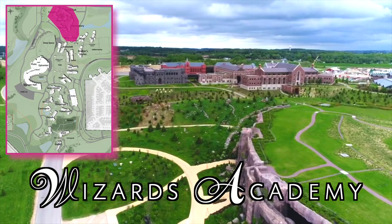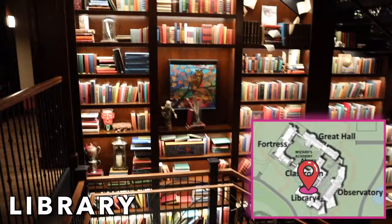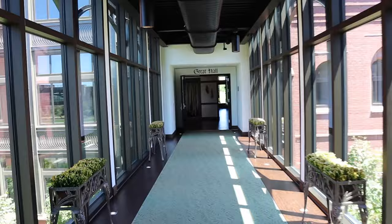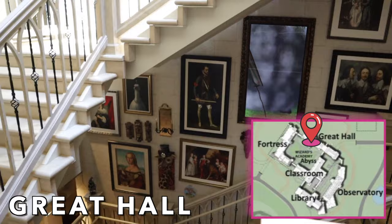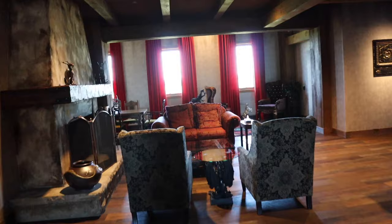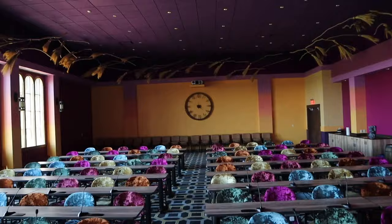We'll start at the Wizards Academy, Epic's northernmost campus. The library, like all of the office buildings on our tour, functions as a normal office. Every single office building in Epic is connected via sky bridges or tunnels, like this one. The Keep is a standard room we regularly use for meetings and presentations.